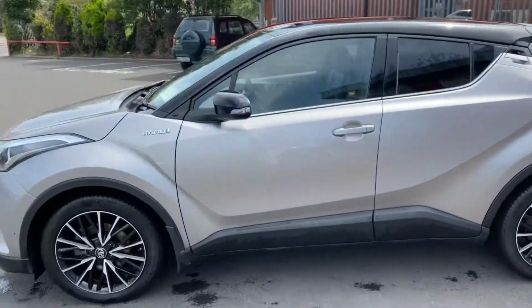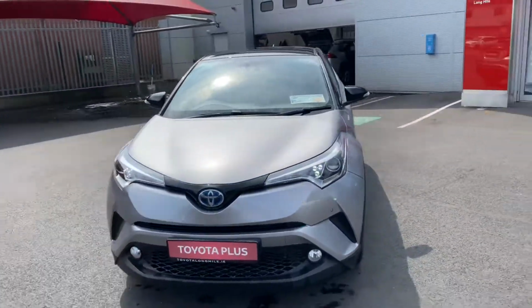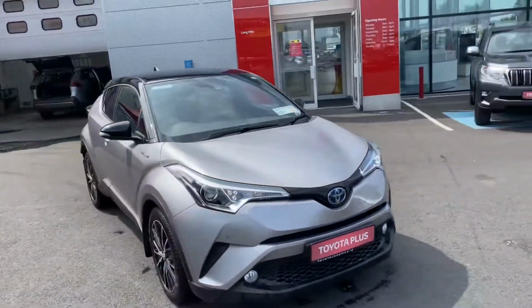This 2018 CHR Hybrid will come with a year's Toyota Plus warranty and roadside assistance and is now available to view at Toyota.com.